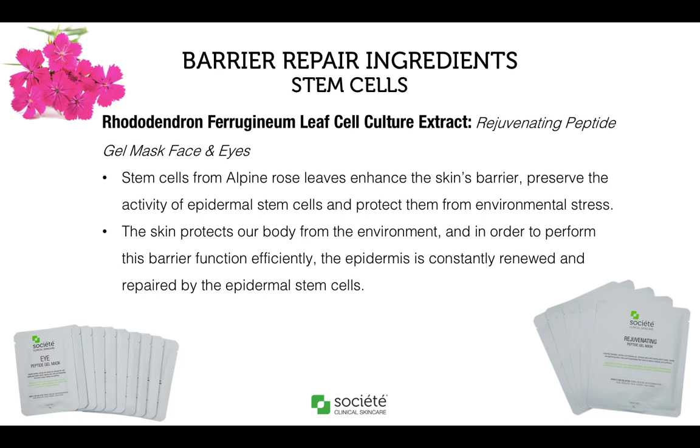So think of your stem cells as fertilizer. We're using them to help to grow, just like we would in a garden, to nourish and help to stimulate our body's own natural stem cells. It's important to remember that we do not use any added growth factors in our products.